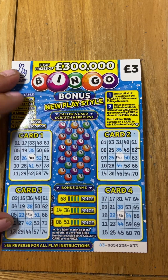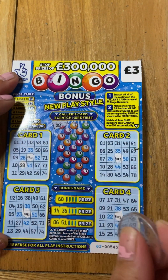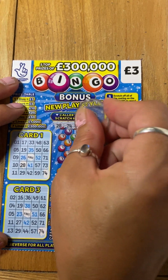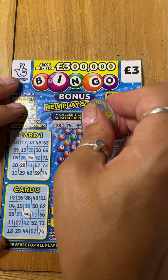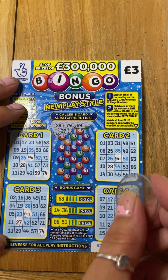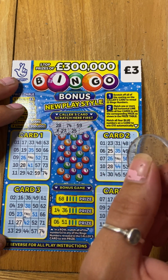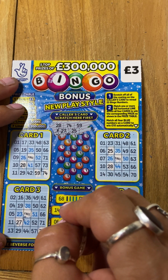Card number 3. Two and eight. Let's try and speed this up a bit. 7 and 4, 5 and 9, 2 and 7. Oh, I've done it again. 2 and 5. Let me do this one a minute. Right, which ones have I called? 28, no. 74, no. 59, no. 27, nope. 25, nope.